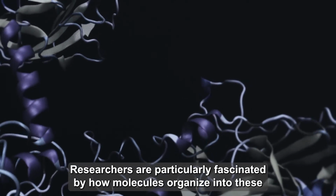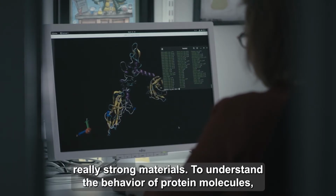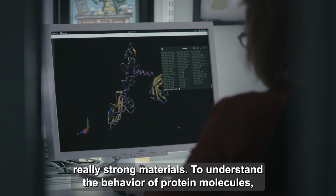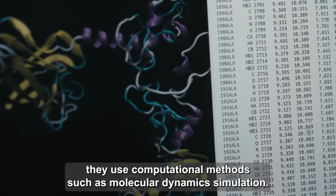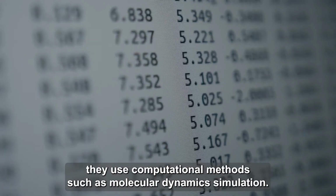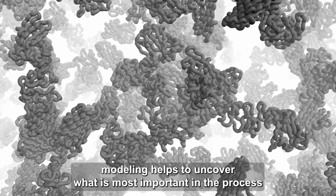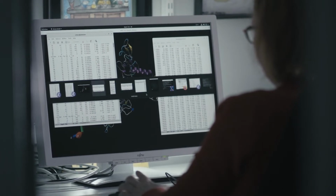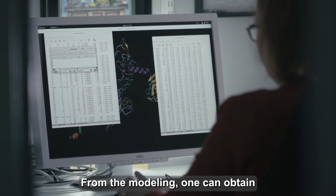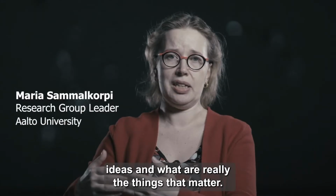Researchers are particularly fascinated by how molecules organize into these really strong materials. To understand the behavior of protein molecules, they use computational methods such as molecular dynamics simulation. Among other things, modeling helps to uncover what is most important in the process and to make predictions about what might work. From the modeling, one can obtain ideas and what are really the things that matter.